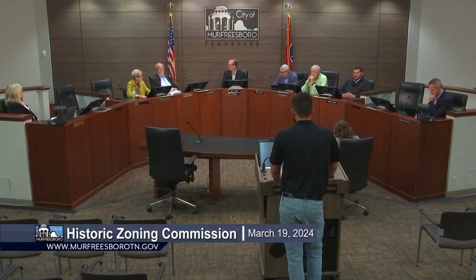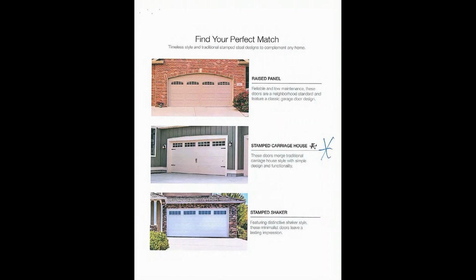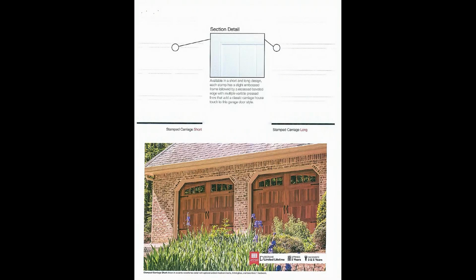I move to defer on this until he can come back with more information. We have a motion to defer. I second that. Ms. Anderson, do I have a brochure of the doors? There are cut sheets in here that have an asterisk on them. Your stamped carriage house overhead door, stamped steel designs, is what it says at the very top of the list, that you have the asterisk. That's what we have to go by.